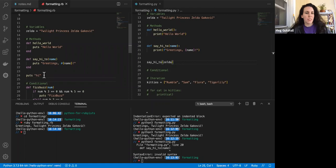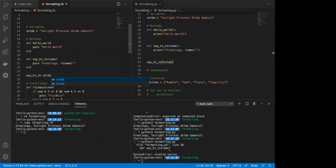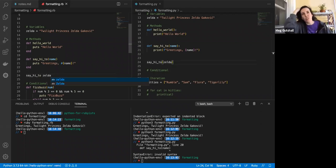Question about that real quick. I know it's like a Ruby question, but just the way that you had like say hi to and then Zelda without actually having it in the parentheses. Do you see that in the wild more, or do you see it enclosed in the parentheses more?